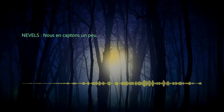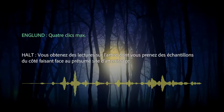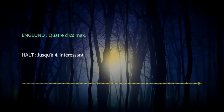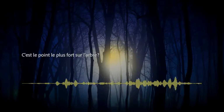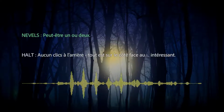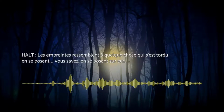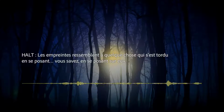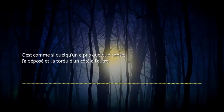You're getting readings on the tree you're taking samples from, on the side facing the suspected landing site. 4 clicks max. Up to 4. Interesting. That's right where you're taking the sample now. That's the strongest point on the tree? Yes, sir. If you come to the back, there's no clicks whatsoever. No clicks at all on the back. It's all on the side facing the... Interesting. The indentations look like something twisted as it sat down on them. Looks like someone took something and sat it down and twisted it from side to side.